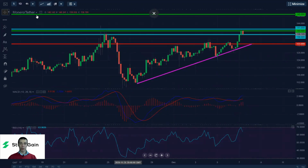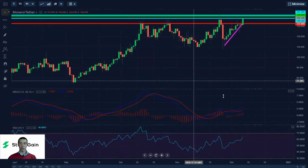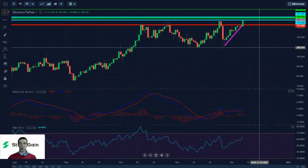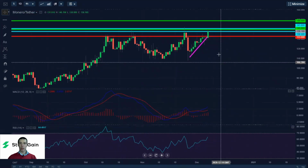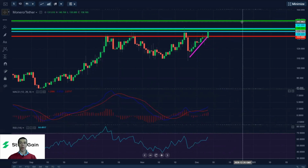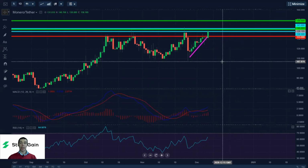Conversely, if we zoom out a little bit, we can see that the daily chart is looking fairly constructive and we're approaching overbought territory on the relative strength index. So if we break above 141, I'll be looking for a long position with a target at 149 and a stop loss at 140. So very favorable risk to reward ratio.